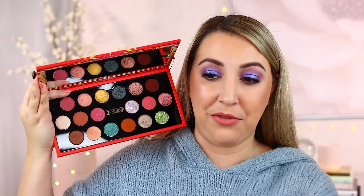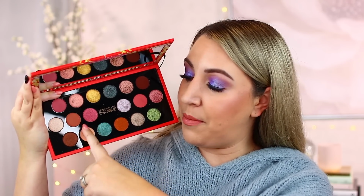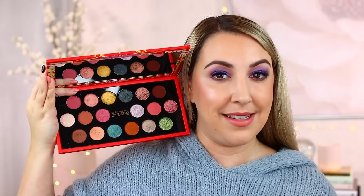I really like the fact that she has done something with quite a bit of versatility here. You could do quite a holiday look with the green and silver, or keep it more everyday friendly by going over on this side of the palette, right? So I love this. I think this is amazing, and the consistency for this palette is so strong.